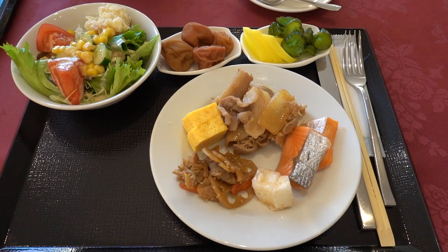This is Wakayama Prefecture. We've only been to Koyasan in Wakayama, but other than that, this is all new territory for us. And we're in Wakayama City now, and we have a full day to explore it. Right now, we are enjoying the hotel breakfast.